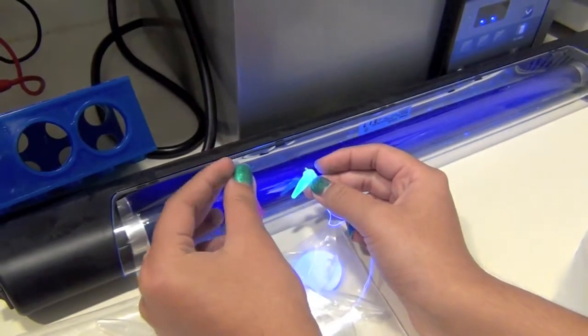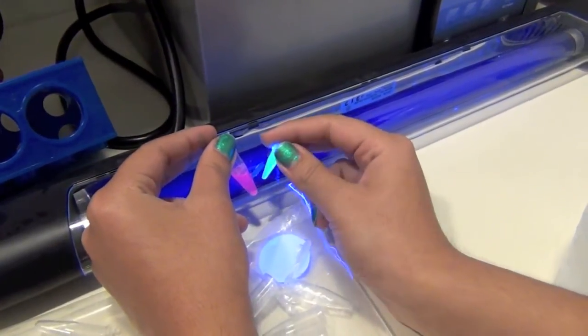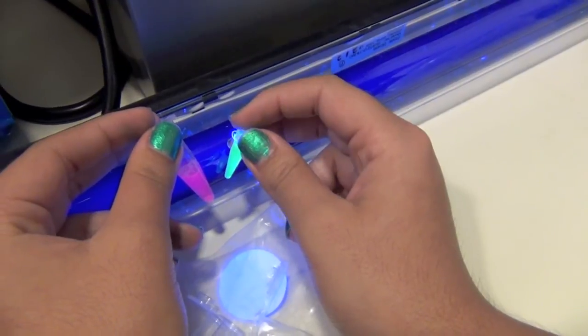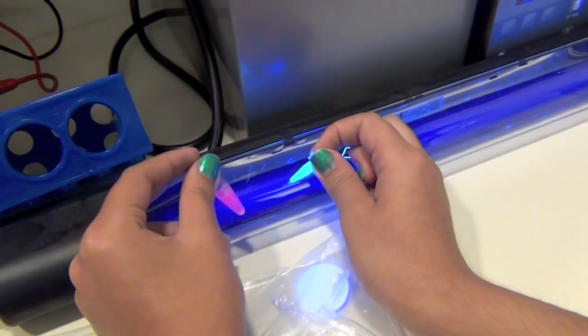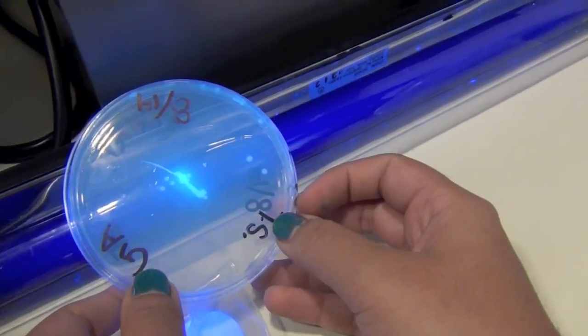Where is it blue? The right side. This one? In my camcorder. Yeah, it's supposed to be this color. Okay, so that looks good. This is green fluorescent, like the one that everyone has, and this is the purple one that I made on ice.